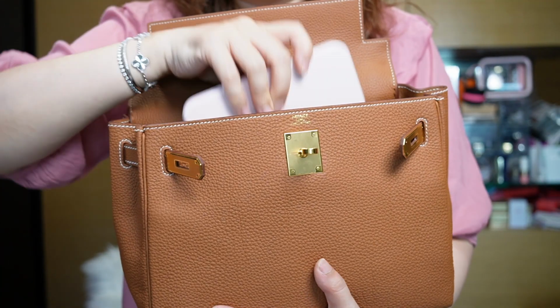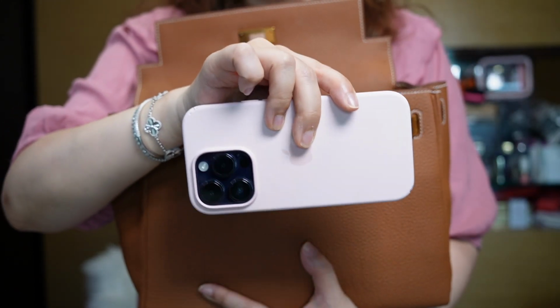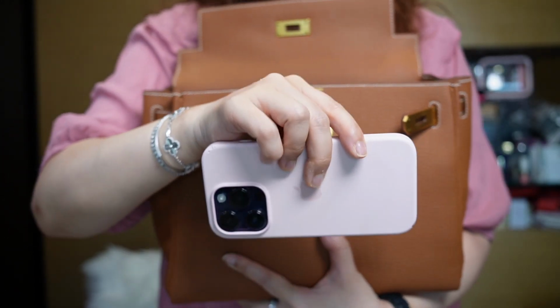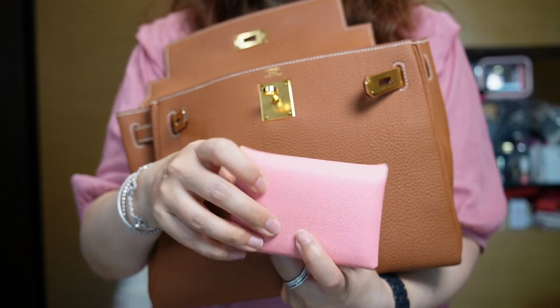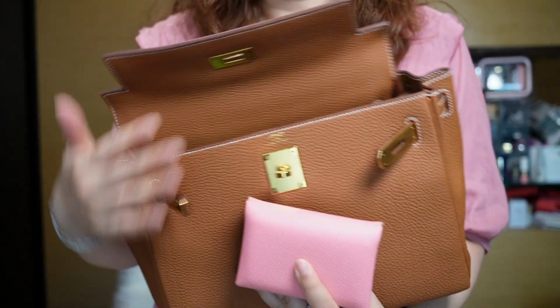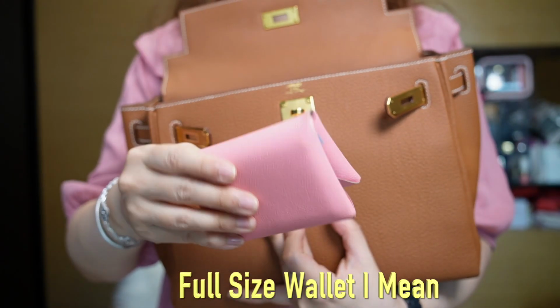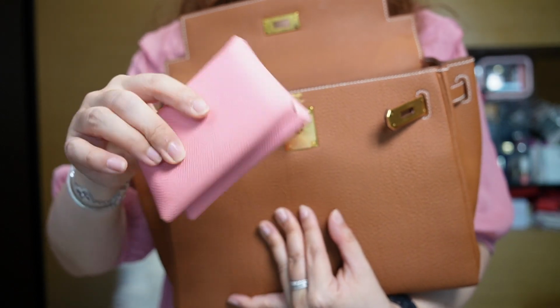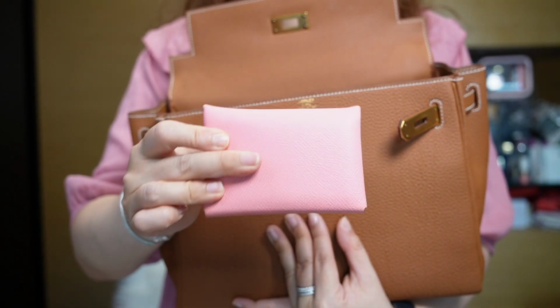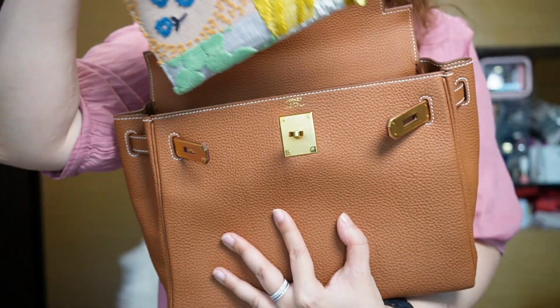So starting with my phone, I have a regular iPhone 14 Pro, so that fits no problems. I also use a Calvi Duo as my purse. Of course, you can definitely use a full-size wallet, but because I do prefer smaller wallets for my smaller bags and I don't tend to switch in and out of my wallets very often, I do use this as my personal wallet. The largest item in my bag is my Hobonichi planner.